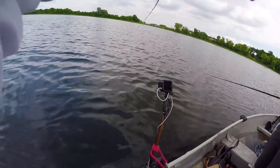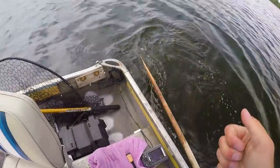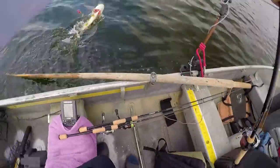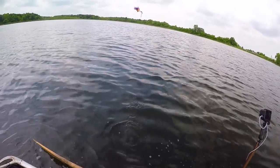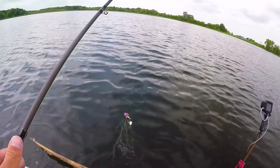Got him, got him, got him. Nice pike. Nicer pike. Oh yeah, come on. Stay hooked. Oh yeah! Robbie does it again. All right, she's not hooked too good. Let's get her into it. Oh no. What happened? She was T-boned, obviously. Dang it.